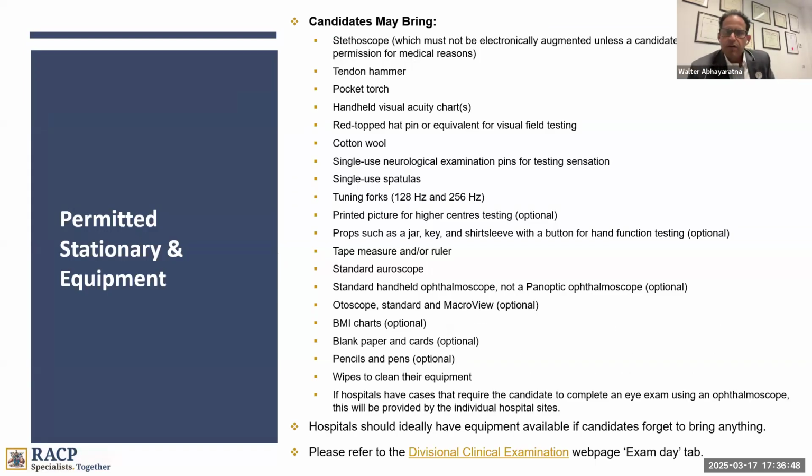Great. So this should be in your guide, but permitted stationery and equipment is there. Everything that is listed there can be brought by candidates. If it's not there, they shouldn't bring it. I won't go through every single dot point. Nothing much has changed this year. During COVID, we talked about ophthalmoscopes and otoscopes, but essentially, if anything is required for the clinical examination, it's listed there. Next slide.